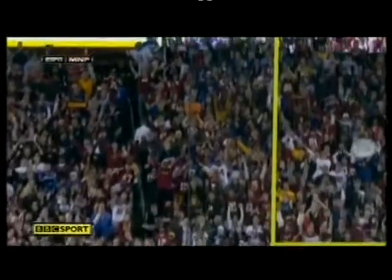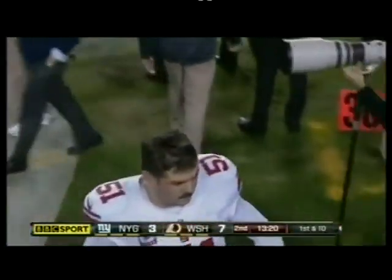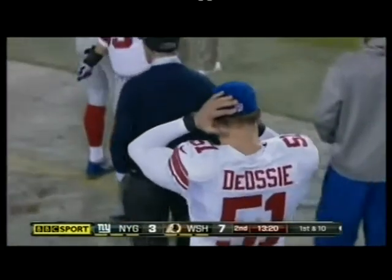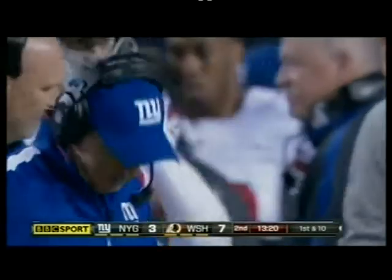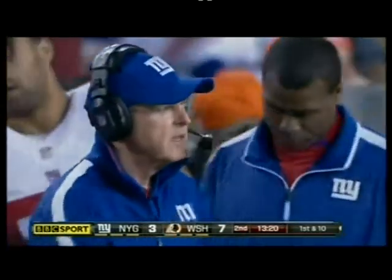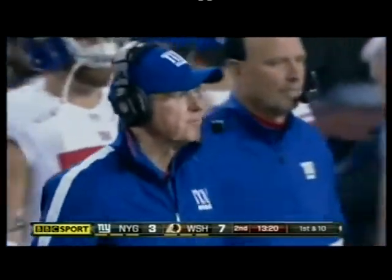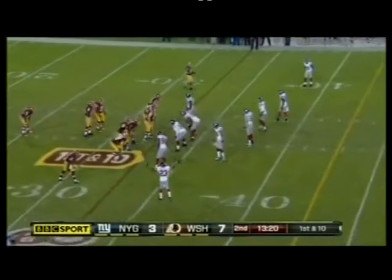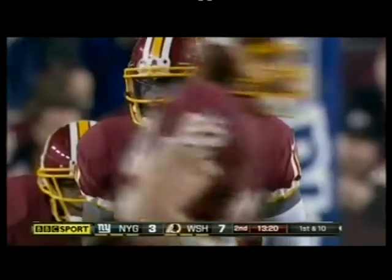It's inexcusable. Dassi's been here a long time as a long snapper. That's got to be like clockwork. Operation not good. Tom Coughlin's team has had it for two drives, 11 plays and a field goal, 13 plays and a missed field goal. Redskins take over at their own 33, the spot of the field goal attempt.